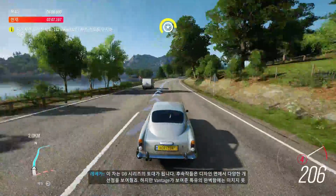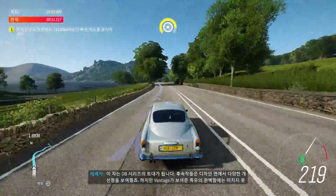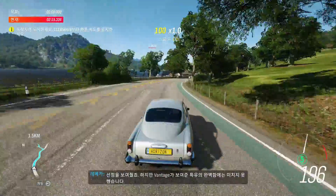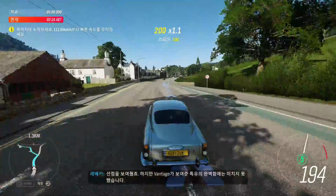This car would form the basis for the DB range, with later cars improving on the design in many ways, but none would ever achieve the sheer iconic perfection of the Vantage.